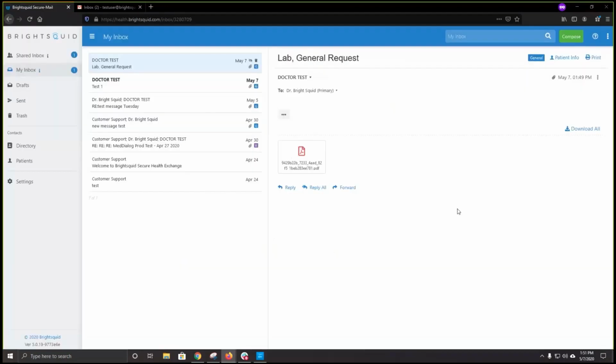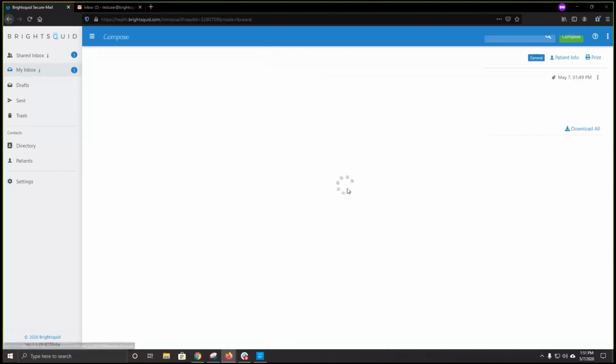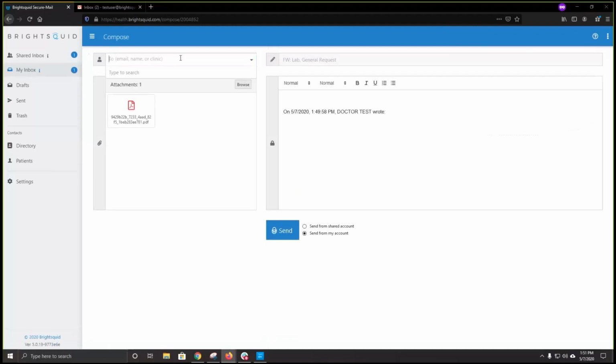So I'm now going to forward this message on to my patient, who presumably will then be able to, well, I assume what they want to do with it, and that's what I'm going to show you, is that the patient can download this file, print it, and take it to their lab for whatever test needs to be done. So I'll click on forward here, and then we'll address it to our patient. Now I'm going to use this email address, which is a real email address.